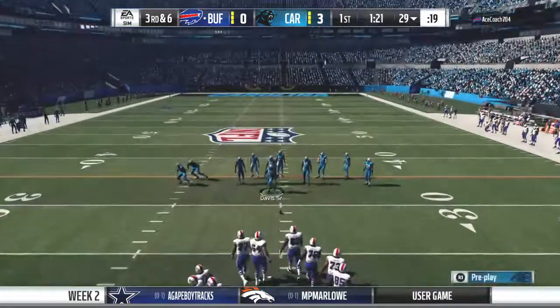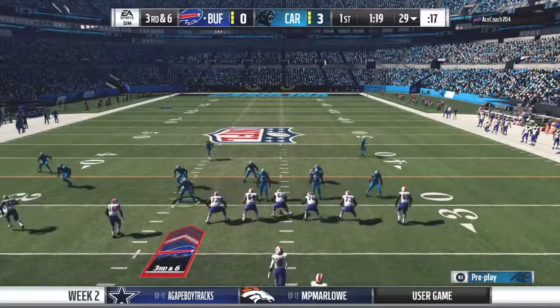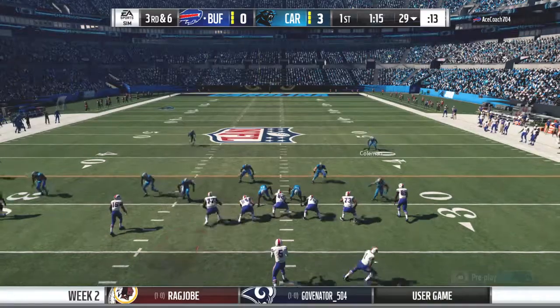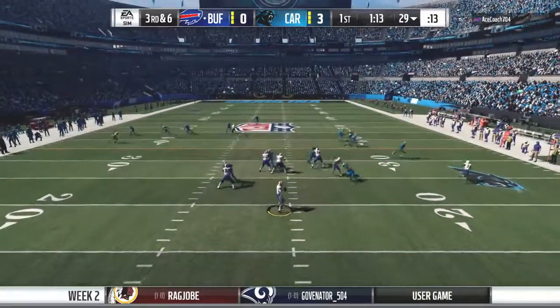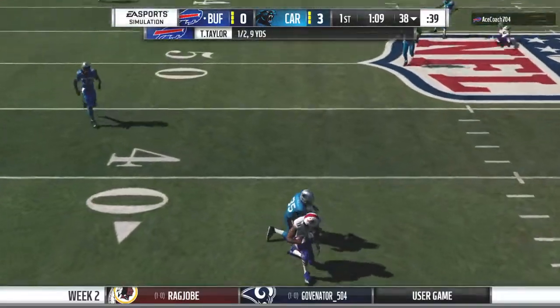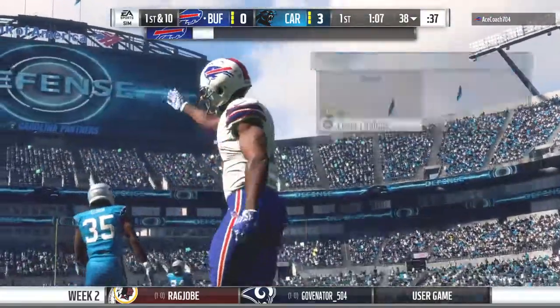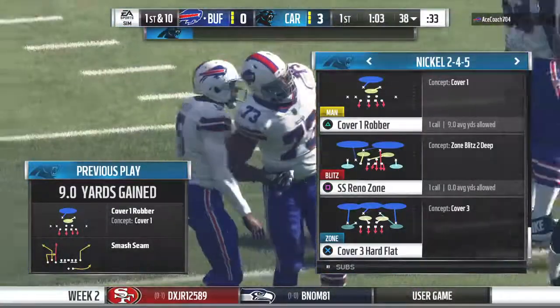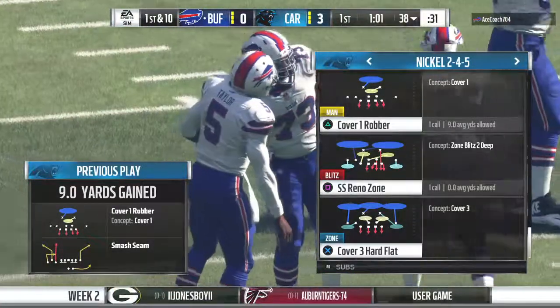And the defense searches for one more stop here after the run on second down. Here we go, on 3rd down, Taylor. It's caught, Jones, and he's going to have the first down at about the 38. They get 9 out of that one, and as a result, the drive continues.